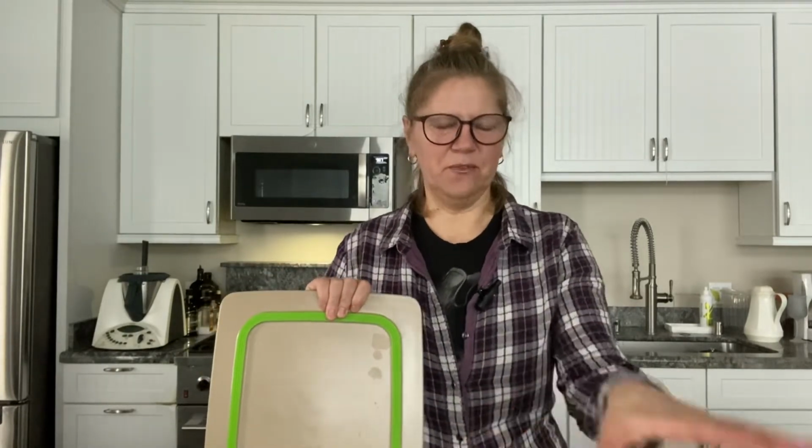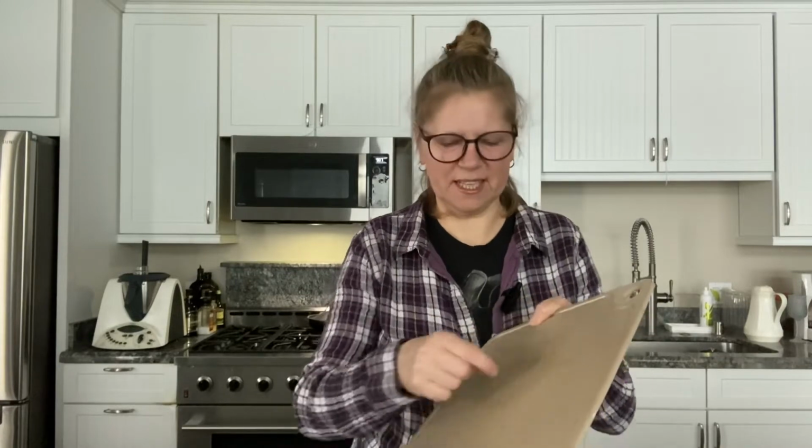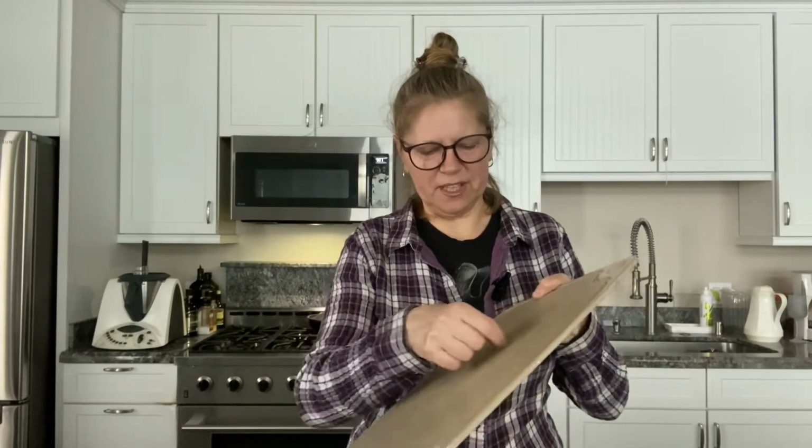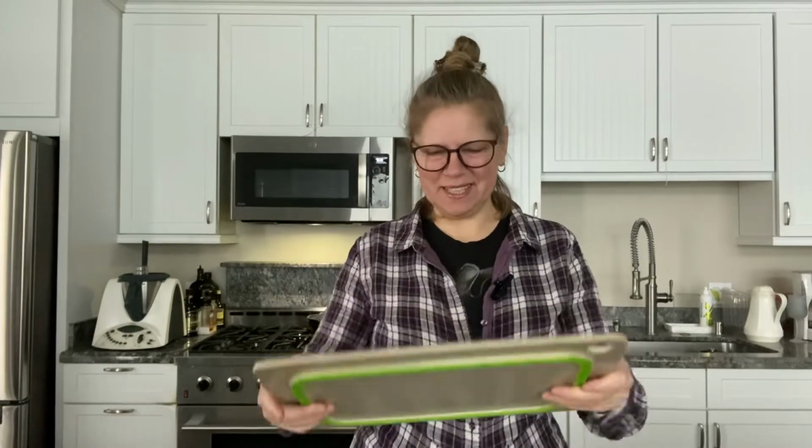I have one counter that's wood, another counter is marble, and it stays very well on any surface. And it doesn't absorb like a wood board absorbs, and then it's hard to wash it, and then you need to demineralize it and all that stuff. Or plastic, when you cut on plastic, I don't like using plastic in case you start getting little strips and then you swallow them. Anyway, this is made from rice husks. It's an amazing cutting board.